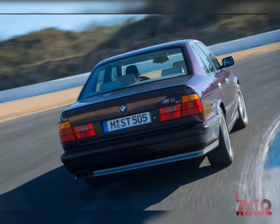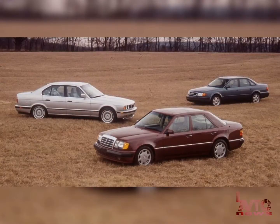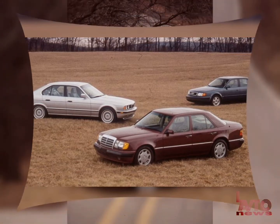Could these high-octane phenoms possibly offer anything else? How about enough room to carry 4 adults and their luggage? Now would be a good time to pause and catch your breath.